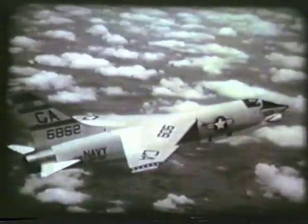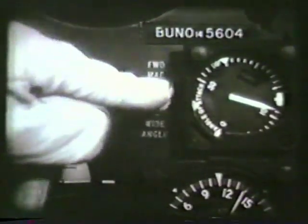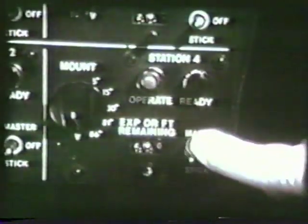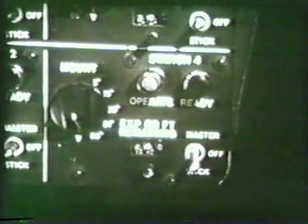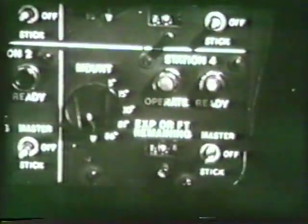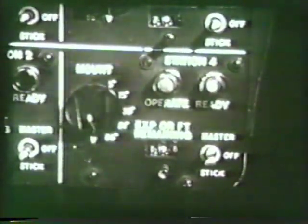Before arriving at the target, set the view selector to wide angle. Turn on master camera power and check scanner operation. Camera operation can be selected for stick control to use the trigger switch or for automatic operation in master using the operate switch. Make sure the ready light comes on for each station to be used.